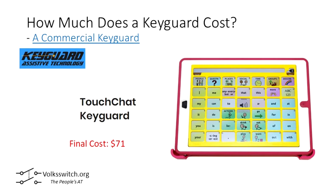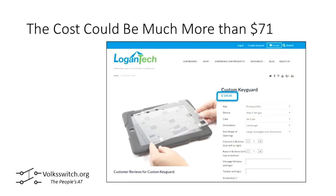Well, how much does a commercial keyguard cost? Here's a page from the Keyguard AT website. Keyguard AT is the largest producer of laser-cut keyguards in the United States and possibly globally. I purchased a keyguard from them for TouchChat running on an iPad 2, and the final cost was $71. Logan Tech sells keyguards for their systems, and this one costs $149.